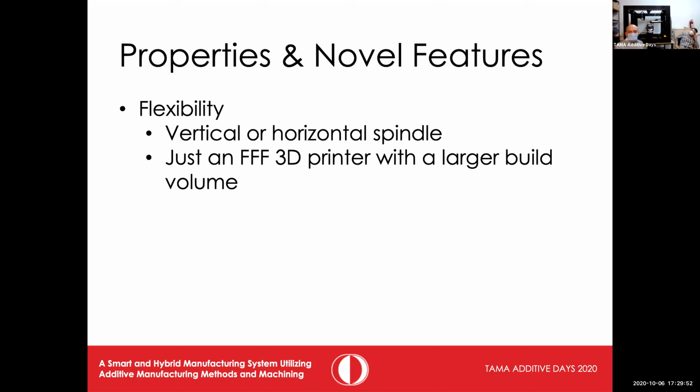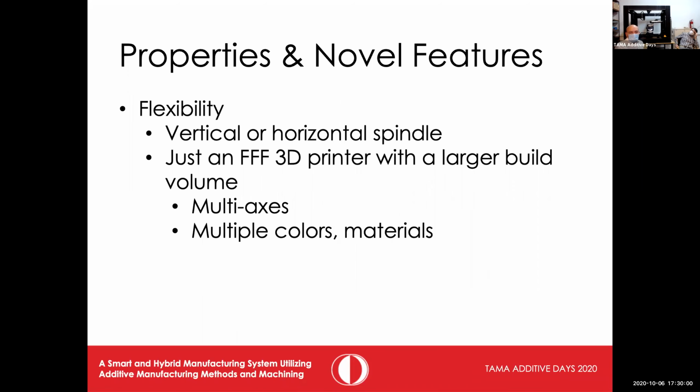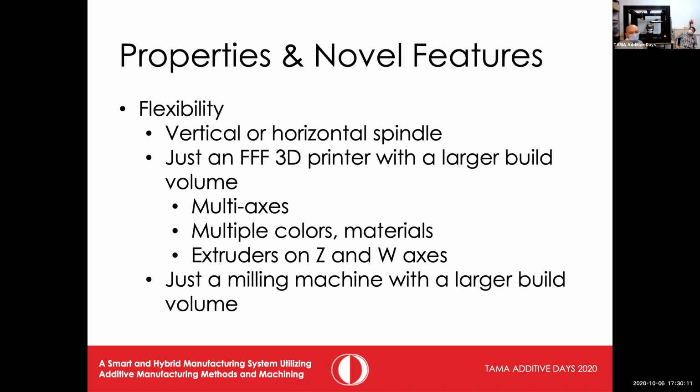With such an approach, you can have a larger building volume instead of a small one. You can have a multi-axis 3D printer. Since we use the Ultimaker print head, you can have multiple colors and multiple materials at different temperatures. Or if you're not happy with additive manufacturing, you can use it just as a 5-axis milling machine or a 3-axis milling machine. It's up to you. And these modifications are not that difficult. You can do it in maybe half an hour, or an hour.